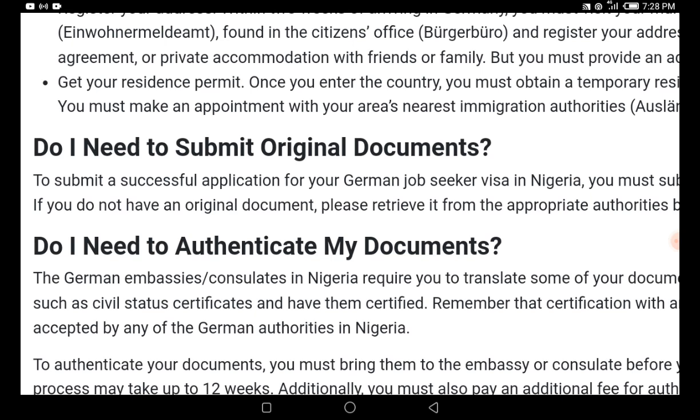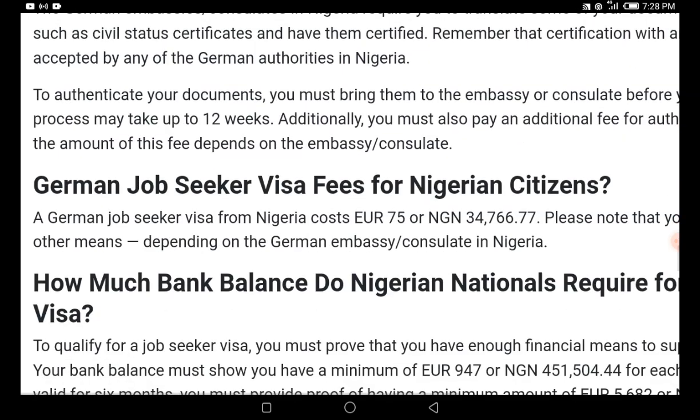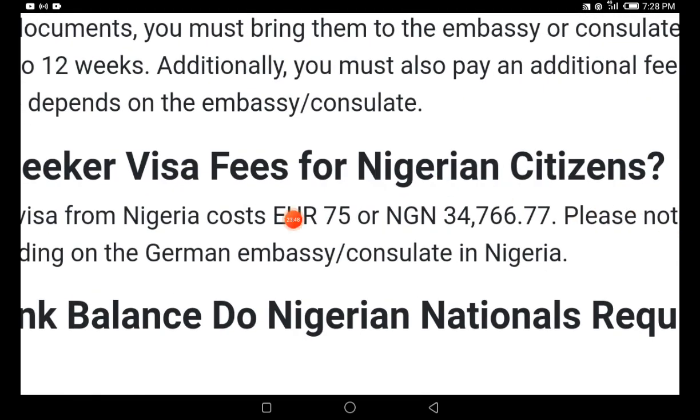The German embassy requires you to translate some of your documents into German or English. So if your document is not in English or German, then you will need to translate it to English or German. Okay, so make sure you do that. Now don't forget that this job seeker visa costs €75 to apply for.